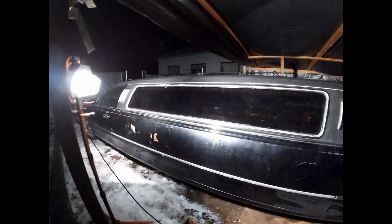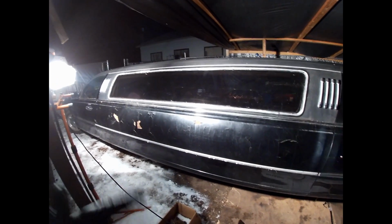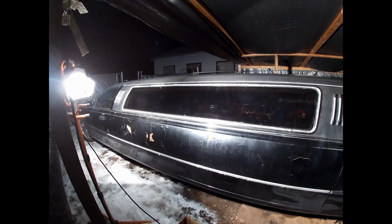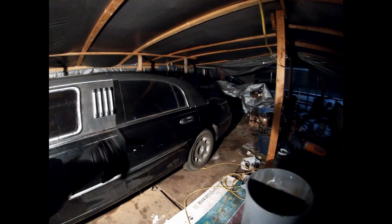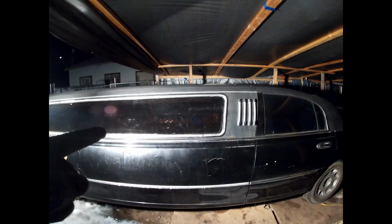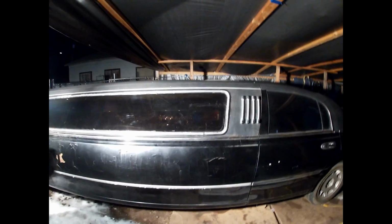I did buy tires, I did buy wheels, and I have a buddy of mine who's giving me a good deal on some gears for our axles, and I bought springs for the rear, all kinds of stuff. But what I haven't gone through is the interior yet. I've got almost everything working on the interior, and I want to show you guys that. So come check out the limo.